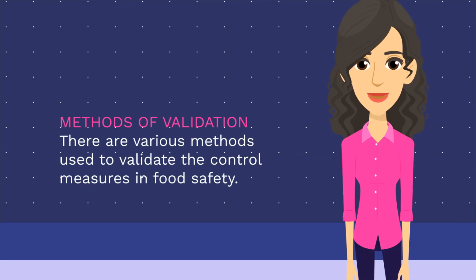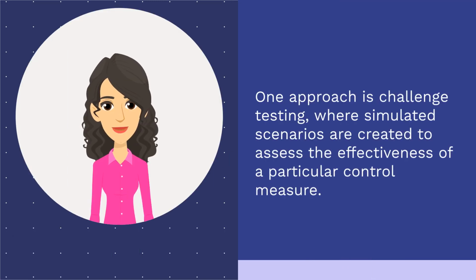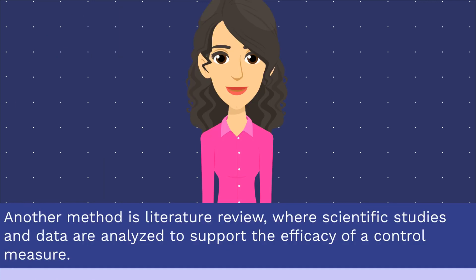Methods of validation. There are various methods used to validate the control measures in food safety. One approach is challenge testing, where simulated scenarios are created to assess the effectiveness of a particular control measure. Another method is literature review, where scientific studies and data are analyzed to support the efficacy of a control measure.